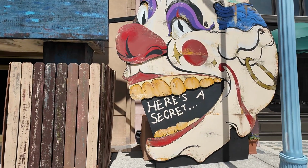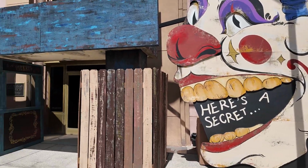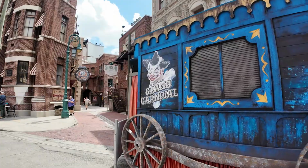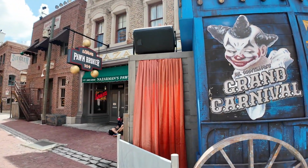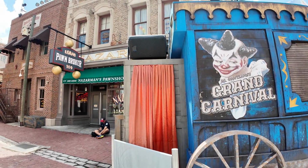And then here is the clown, which is pretty cool. Now this is another big prop. There might be somebody in it during Halloween Horror Nights, to pop out, I don't know. But it's Dr. Oddfellow's Grand Carnival.